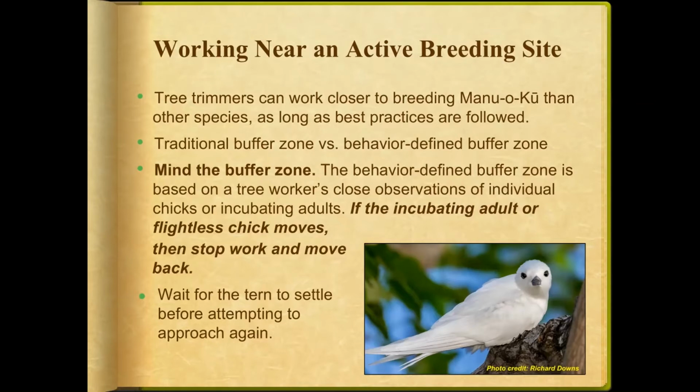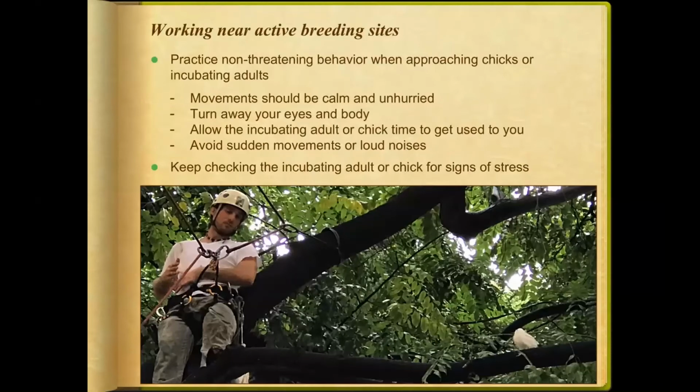So you're now paying attention to the behavior of the chick or the incubating adult, and looking for signs of stress and movement that indicate the manu-o-Kū are being disturbed. When you observe that, then you need to stop work and move back. All it takes is sometimes just a couple of minutes to wait for the tern, whether that's a chick or the incubating adult, to settle down before attempting an approach again. Next slide, please.